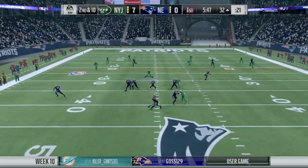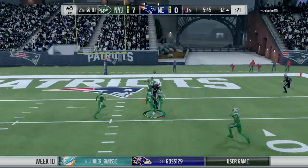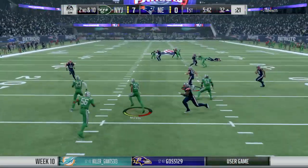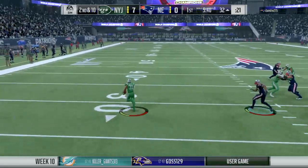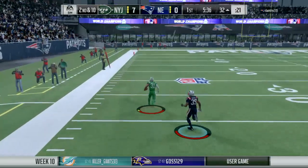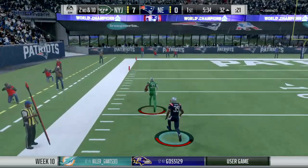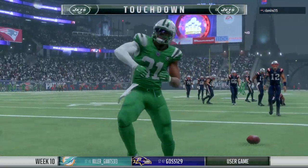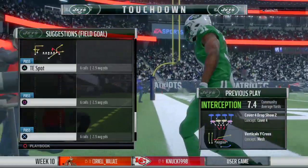Mahomes again here on 2nd and 10. He's going to launch this thing way downfield into a double team, and it's intercepted. Picked off by Fabian Moreau. A big seam, and he might go all the way. He's at the 30, 10, 5, and he brings this one back. It's a pick six and a Jet touchdown.